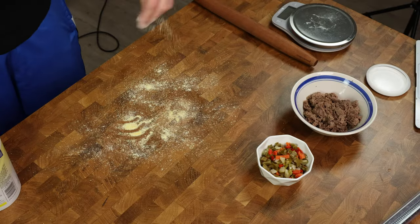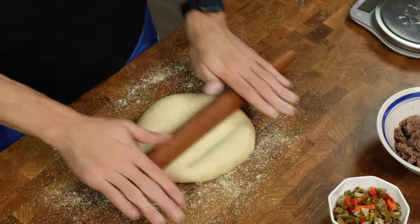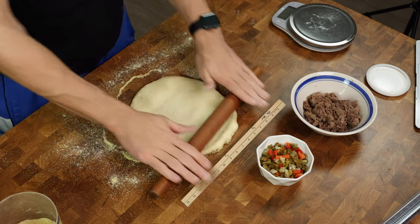This is honestly one of my favorite pizzas that I would get when I wasn't getting like a pepperoni or a sausage pizza. The first time I had a cheesy beef or Italian beef pizza, life-changing. We want to get this super thin. I'm going for like 15 inches here, 16 inches, because I got a new 16 inch baking steel and I've been making the largest pizzas I could possibly make.